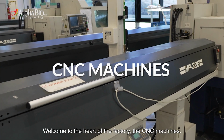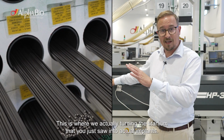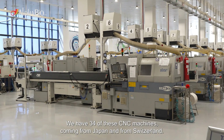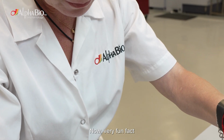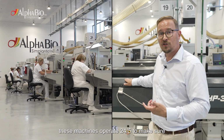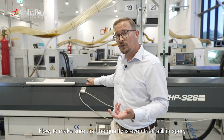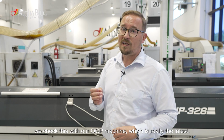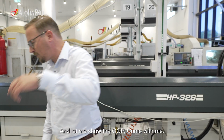Welcome to the heart of the factory, the CNC machines. This is where we actually turn the titanium that you just saw into actual implants. We have 34 of these CNC machines coming from Japan and from Switzerland. Now, very fun fact, these machines operate 24/5 to make sure that we produce enough materials to feed the market. Now, to make sure that the quality is even then still in spec, we check this with our OGP machine, which is really the latest. And let me show you the OGP, come with me.